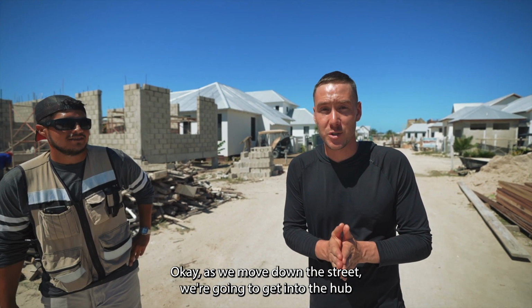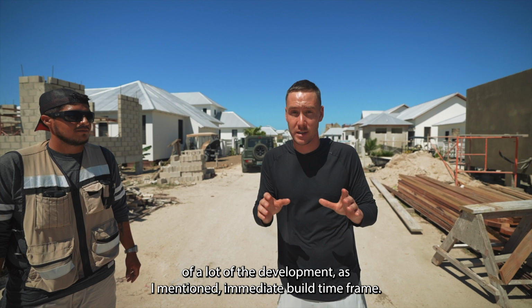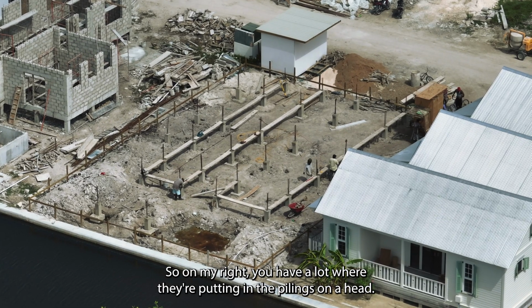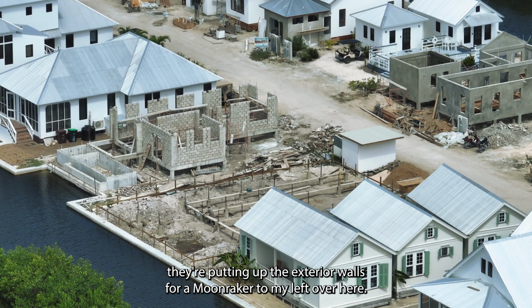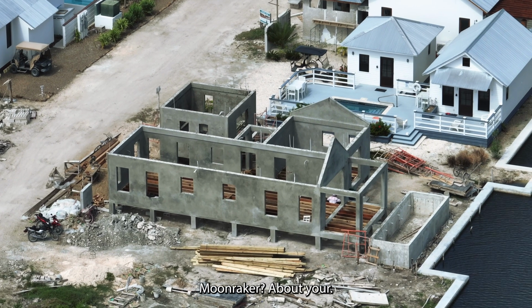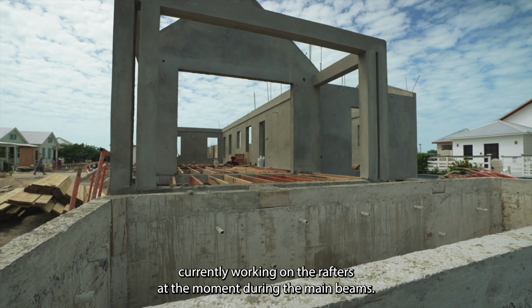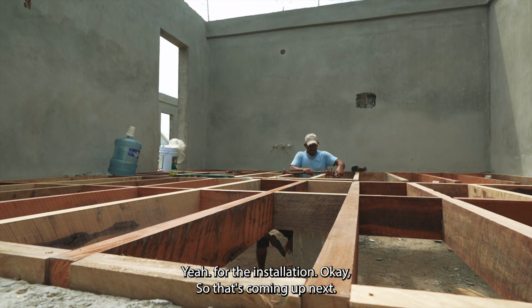Okay, as we move down the street, we're going to get into the hub of a lot of the development. As I mentioned, immediate build time frame. So on my right, you have a lot where they're putting in the pilings on a head sail canal cottage. Right to my right over here, they're putting up the exterior walls for a moonraker. To my left over here, looks like we're about to do cottage moonraker. Cottage moonraker about to do the roof. Yeah, we're currently working on the rafters at the moment, preparing the main beam for the installation. Okay, so that's coming up next.